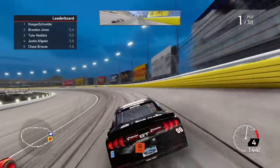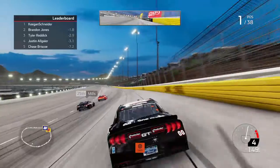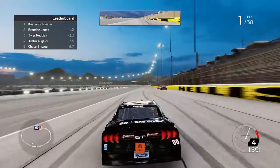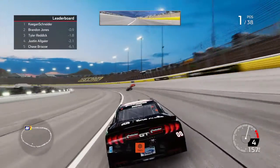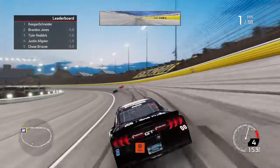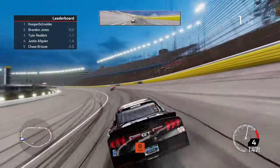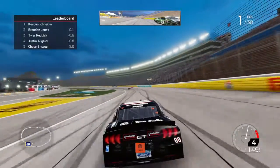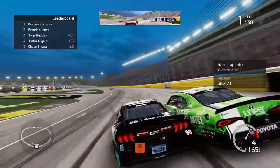Got one down low now. No more lap cars in between me and Jones. Into turns 3 and 4 now on the bottom of the racetrack. Brandon Jones is coming. I don't think we're going to be able to block him off to the finish. We'll try though. One down low now. Loose off of turn 4 with the flat tire and all, trying to save it now. Back to the line. 5 laps to go here at Vegas.